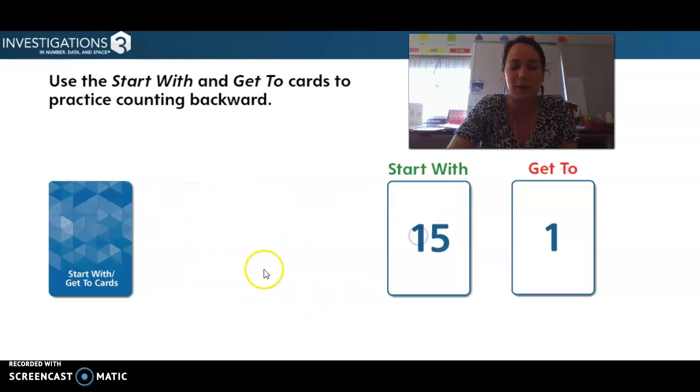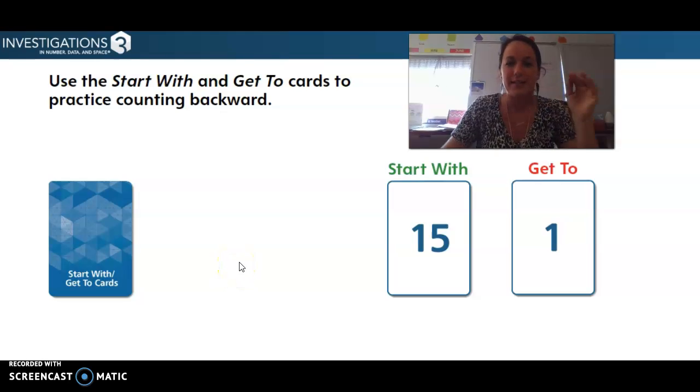So we start with 15. We're going to count backwards. You ready? Start with me. 15, 14, 13, 12, 11, 10, 9, 8, 7, 6, 5, 4, 3, 2, 1. Very good. I think I heard some people counting along with me.